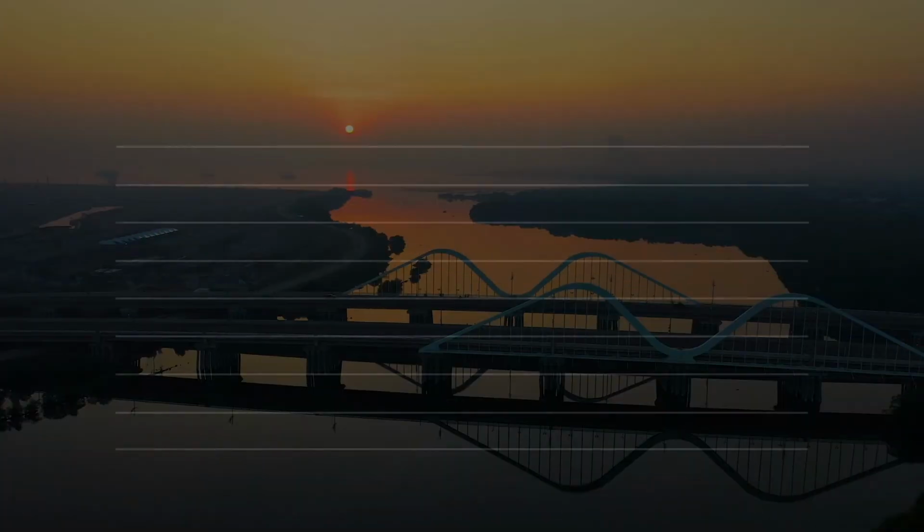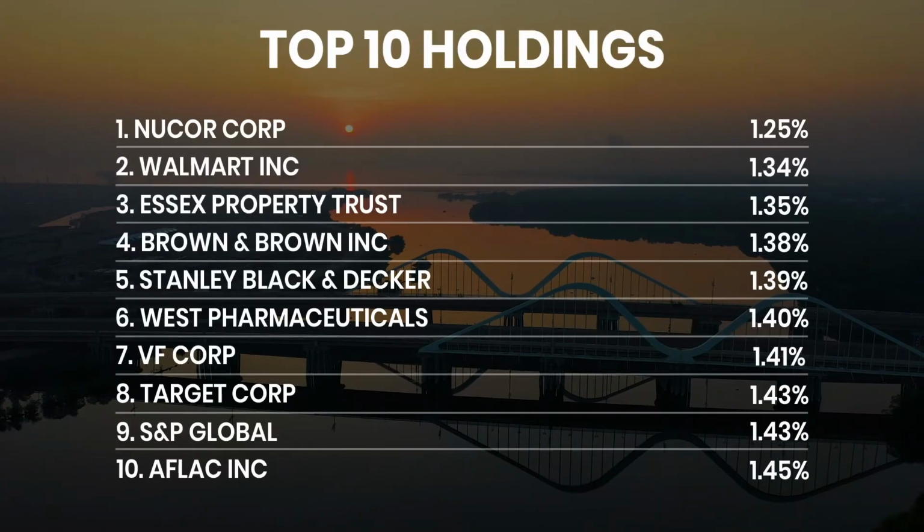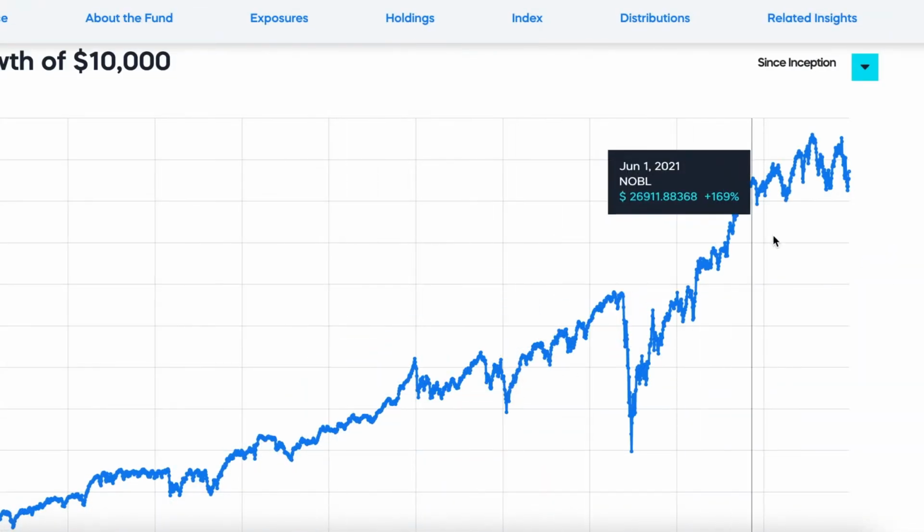This fund was created in 2013 and has a little over 50 holdings in its portfolio, with its largest sector being consumer staples, accounting for around 25% of its overall assets. And those top 10 holdings include companies like Walmart, Brown & Brown, Stanley Black & Decker, Target, S&P Global, Aflac, and more. Since the inception of this fund in 2013, it has an average annual return of 12.42%. Had you invested $10,000 10 years ago, you'd have just over $27,000 in this fund.